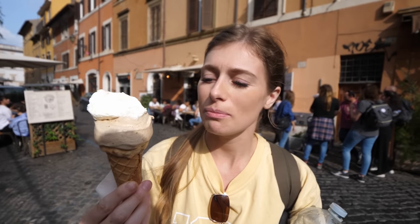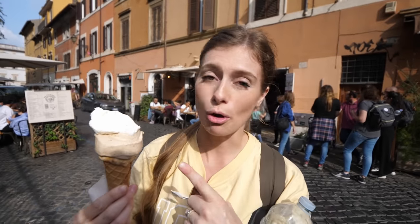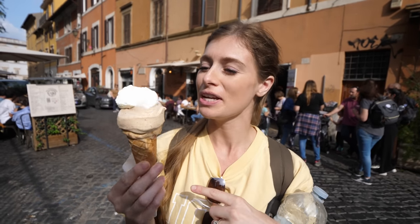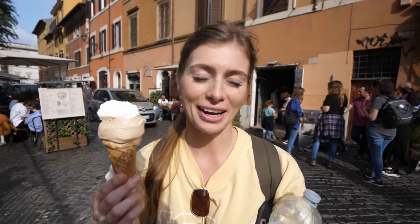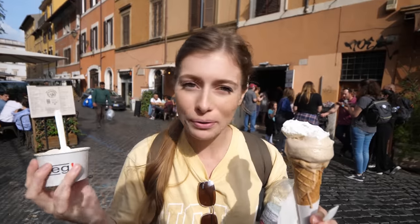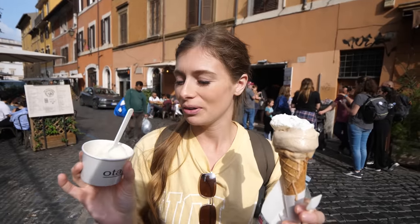I walked away with double salted caramel and then a Roman hazelnut, and the fun thing is they also do like this cream on top, so it's really good. I've already tried it and it's delicious, but what's even more delicious is what Tanner got, and that is our typical, we always get this every time we go to get gelato.